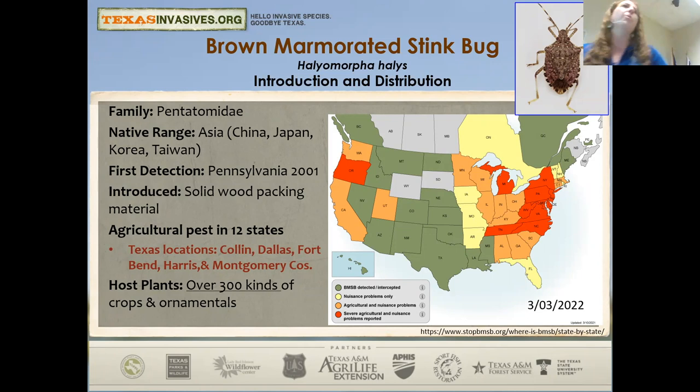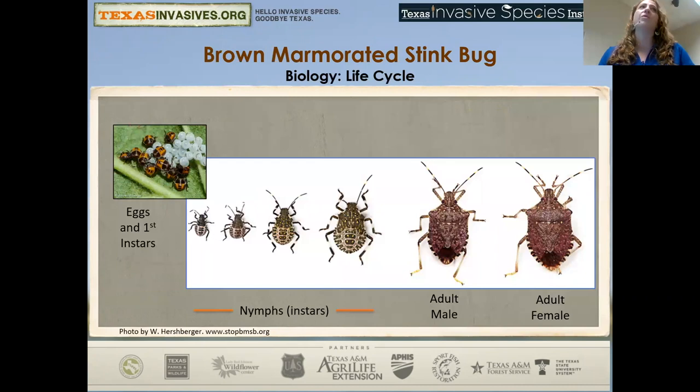Currently, it is not causing agricultural or nuisance problems, but that doesn't mean we should take our eye off the ball. It has been found in Collin, Dallas, Fort Bend, Harris, and Montgomery counties. So kind of sporadic near the Houston area, near the Dallas area. The problem is that it has even more host plants. It can survive off of 300 different kinds of crops and ornamentals. I am by no means going to go into that list, but it's bad.